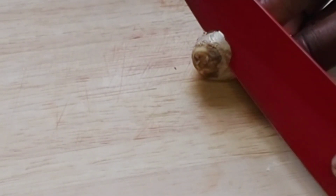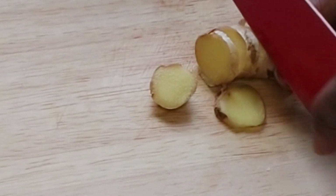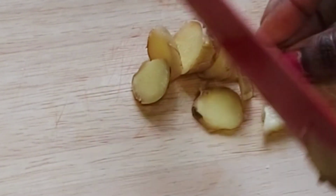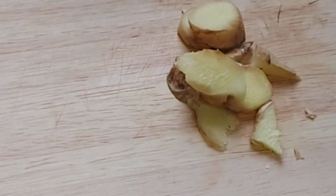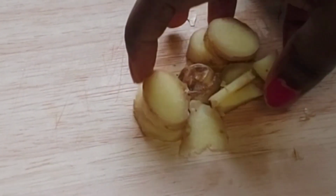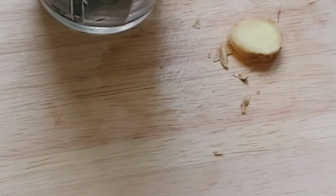I'll go ahead now and just chop our ginger up. Ginger has so many medicinal properties that aid with weight loss and they do treat chronic indigestion. So as you can see, I didn't peel my ginger. I always like to keep the peelings on because I believe that there are a lot of nutrients in the ginger skin. So I'll definitely just go ahead now and add my ginger slices into the blender.